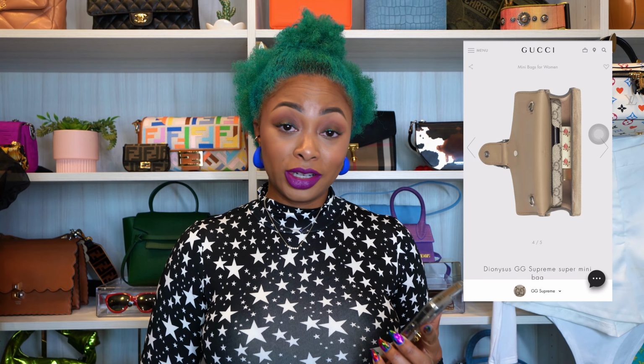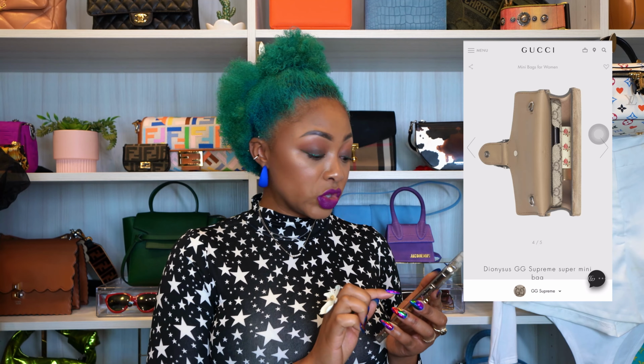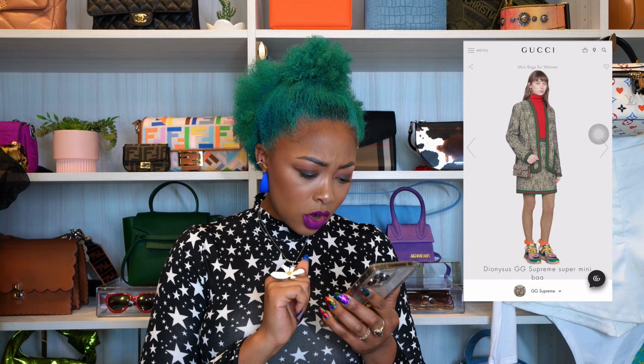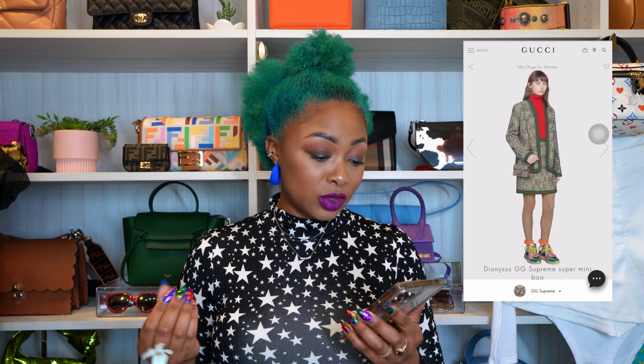Okay, moving on, because I'm making it worse. It holds a phone because, as you can see from this screen recording, it's holding a phone and it has what looks like a lipstick or something. So maybe it doesn't hold as much as I thought. It's kind of structured, so you kind of have to pick and choose.